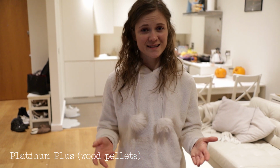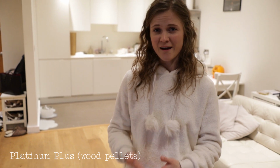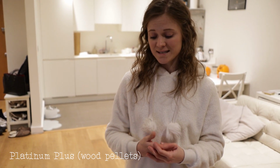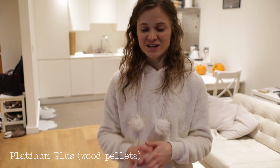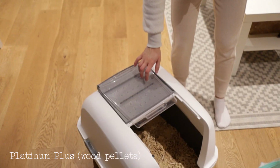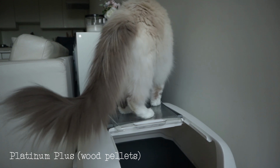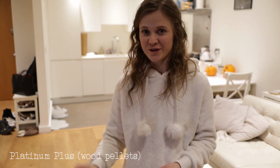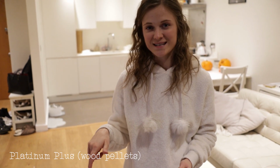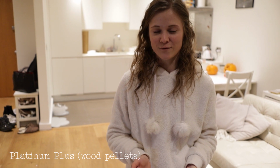But our cats may not like it as much. I don't know if it's the smell of it or what it is, but Bluebell doesn't like to dig in it, so he actually jumps up on top of the litter box and just digs on the hood, like he tries to cover up his poop or pee on the hood of the litter box. So that's quite funny, but yeah, I think it might be quite stressful for him.